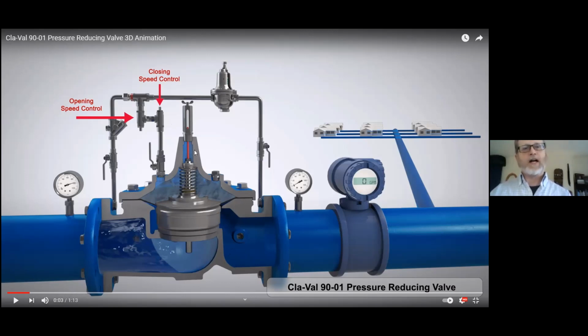This control valve allows water pressure on the top, and we're talking teaspoons of water, not very much, in order to keep the valve closed, or as the pressure drops to release this and allow flow through. And you can keep an eye on the pressure gauge, but also on the flow meter, just as the demand changes in the neighborhood.